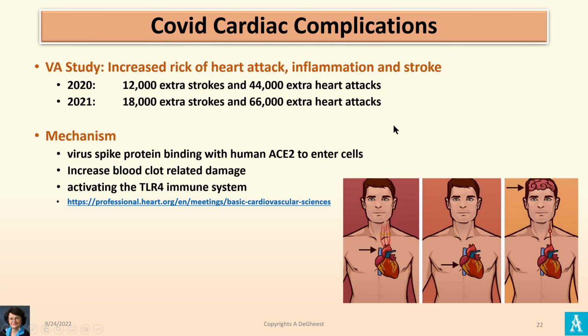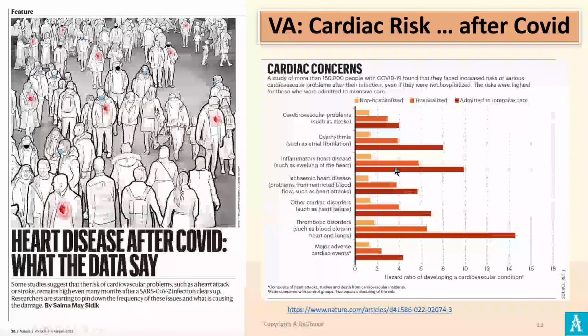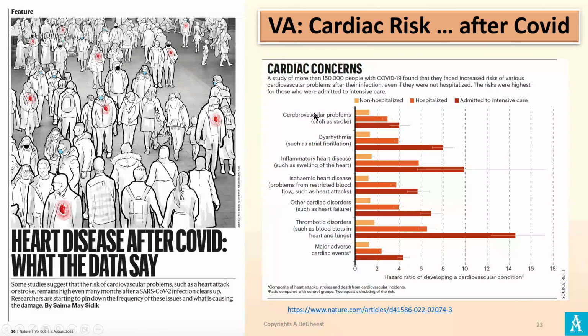The mechanism is that the virus spike protein binds with the human ACE2 receptors, and unfortunately these are the ones that create blood clots, which create all this cardiac risk. So we still have those issues. Another VA study showed that this whole inflammatory heart disease cascade is highest risk for people in the ICU, people who are hospitalized, but also people who had mild cases that were not hospitalized. So just because you had a mild case doesn't mean you don't have any cardiac risk. Just keep an eye on any symptoms and go see a doctor.